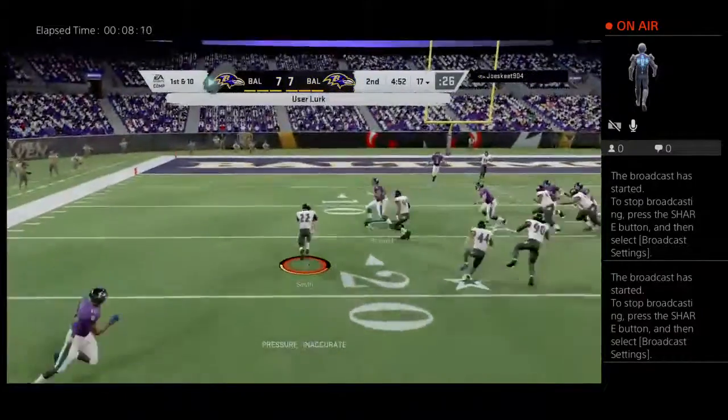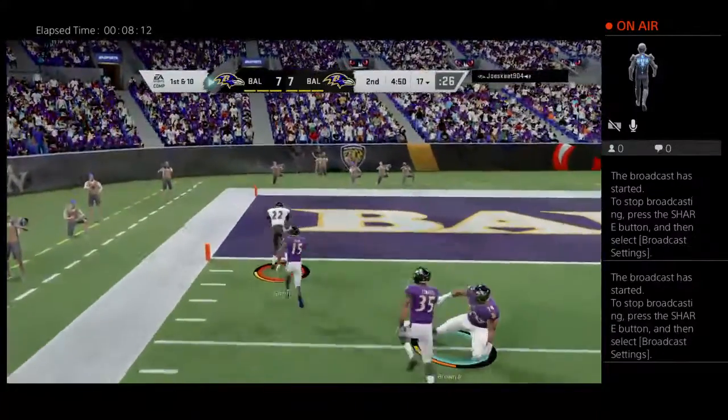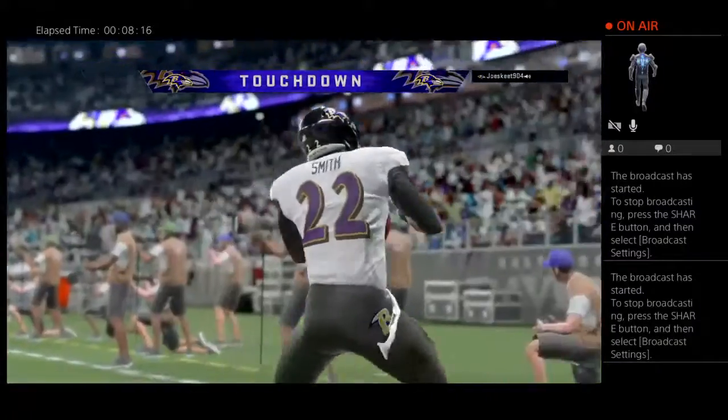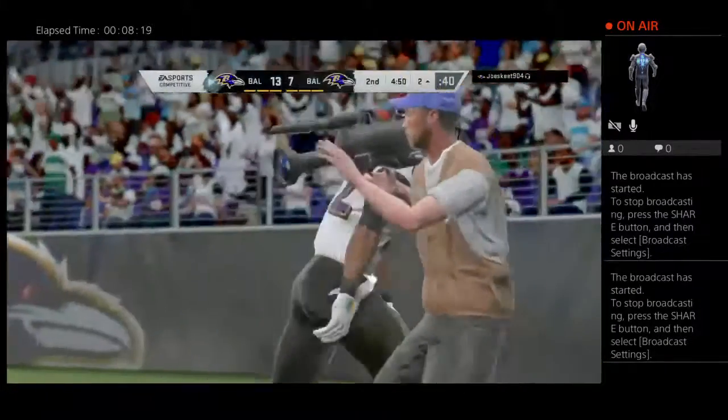Trying for Brown, and it's intercepted. Picked off here by Jimmy Smith. And he will bring this back. It's a pick 6 and a Raven touchdown.